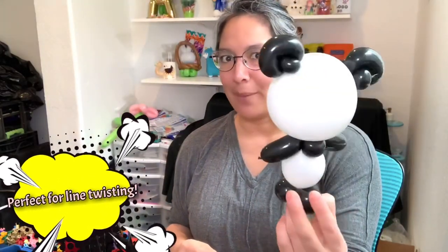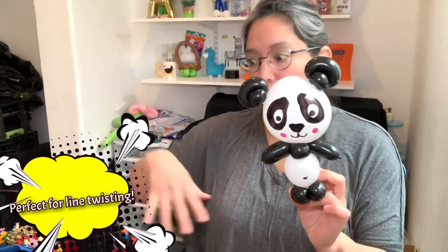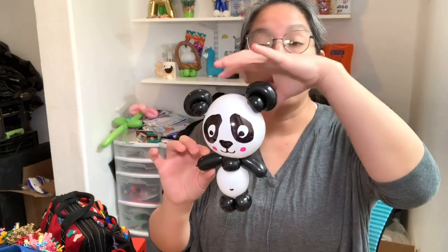How to do this? Only two balloons. This is so awesome, right? So let's start. This is a 5-inch round. It's easy to carry 5-inch round balloons in your apron, but you can make this bigger and it looks adorable. You can make it more elaborate, but my plan is something simple and fast, but cute. You can always play with an 11-inch round and a 260 instead of a 160. This is gonna be a 5-inch round and a 160 black. Are you ready? Yes, awesome.